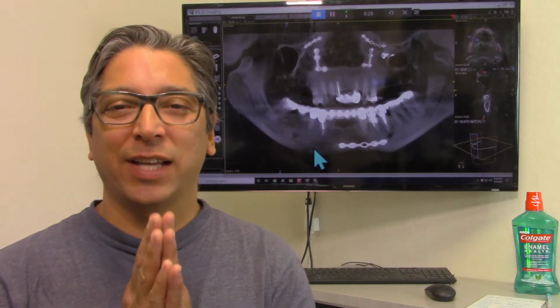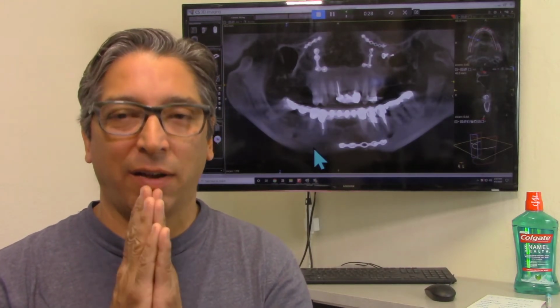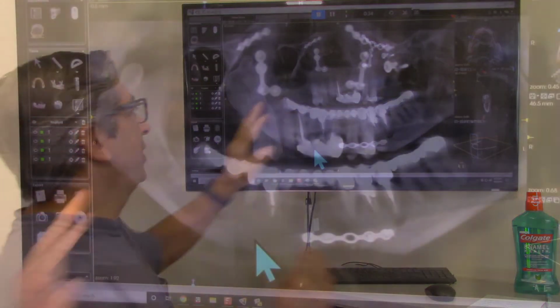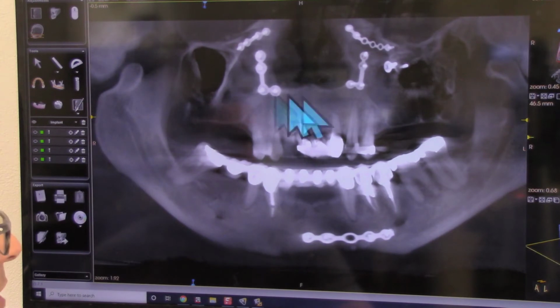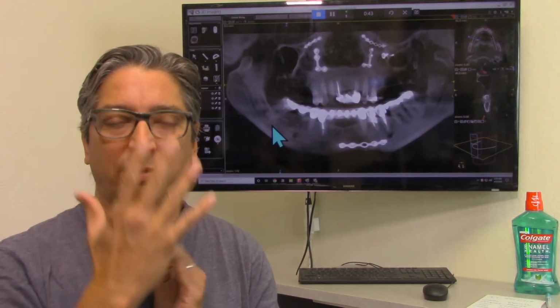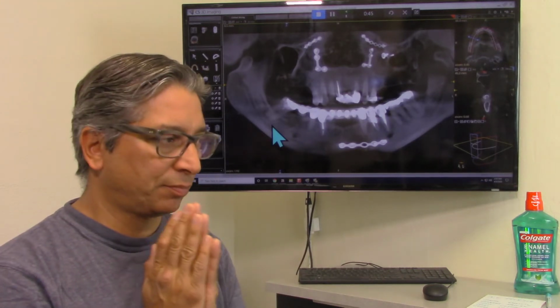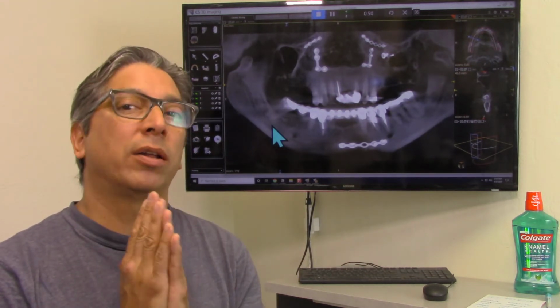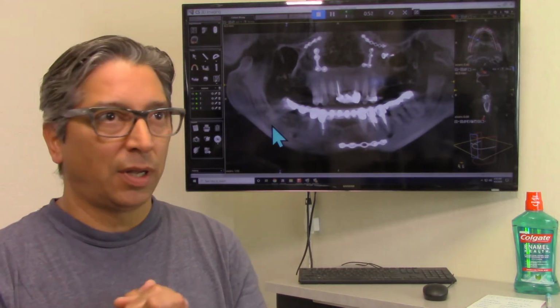Okay, let's look at this case. This is a very tough case. Patient has a lot of reconstructive surgery, and you can see that with all the bars and pieces from a pretty horrible accident into her facial area, and the plastic surgery that needed to occur required a lot of metal hardware.